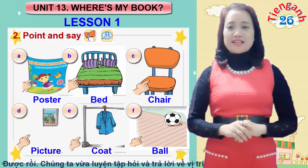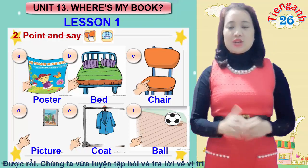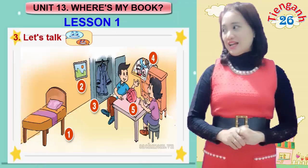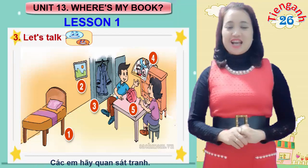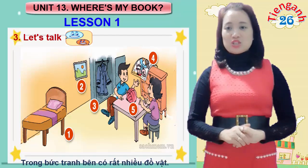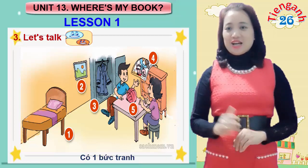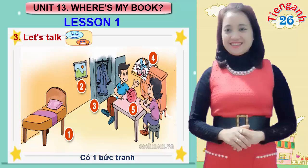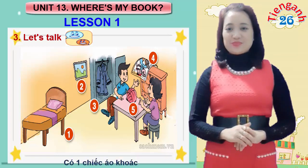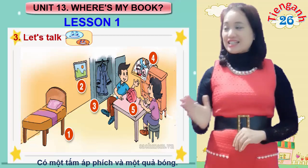Okay, we have practiced asking and answering a lot about the location. Now let's come to the next part to practice more. 3, let's talk. Now look at the picture. There are many things in the pictures. There's a bed. There's a picture. There's a coat. There's a poster. And there's a ball.